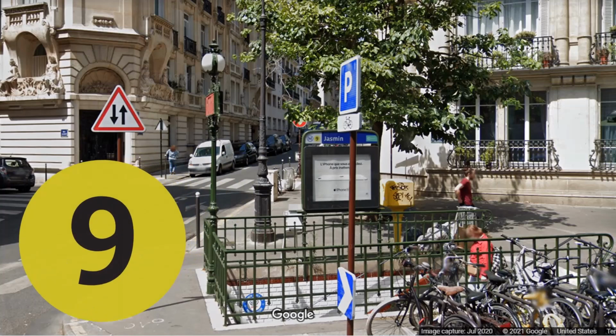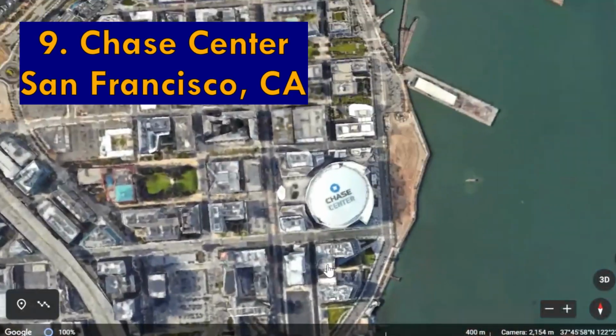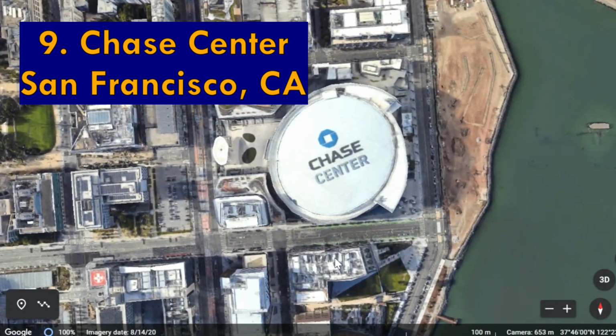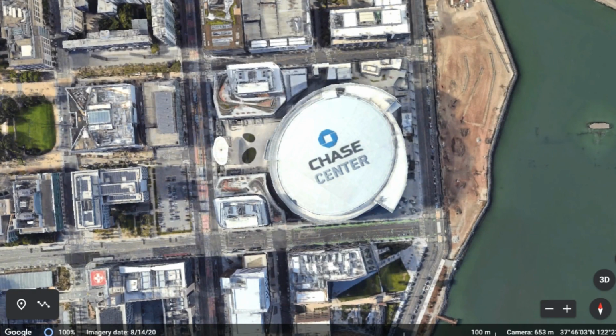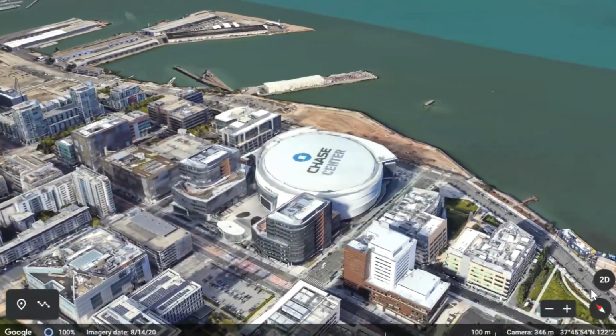Number 9, we're going into the Bay Area, not the SAP Center or whatever it is in San Jose, which kind of sucks. This is the new Chase Center in San Francisco, home of the Warriors. Kind of hate it from the aerial. It looks like another one of these kind of round arenas that's plopped down into a square block.